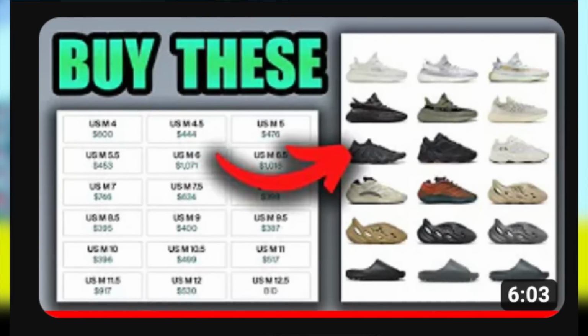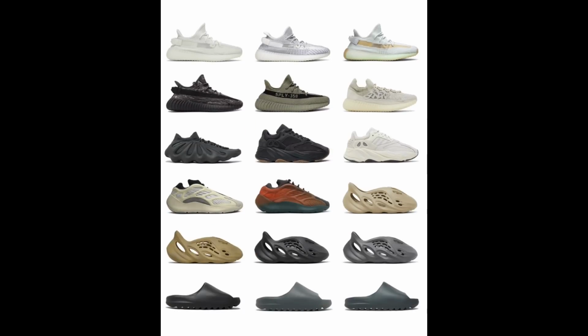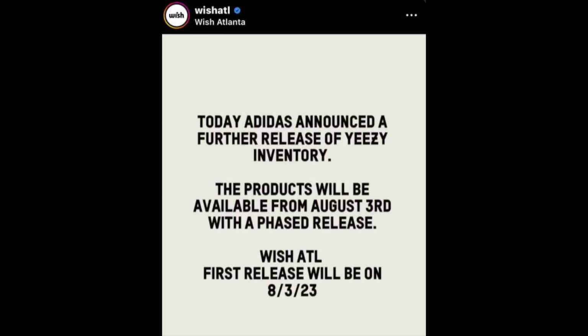First of all, throughout this entire month, we're going to be seeing a ton of Yeezy restocks, as well as some new Yeezy releases. However, they won't only be releasing on Adidas Confirm this time. They're actually going to be dropping at all retailers too, and this includes both corporate retailers like Foot Locker and Finish Line, as well as boutiques.